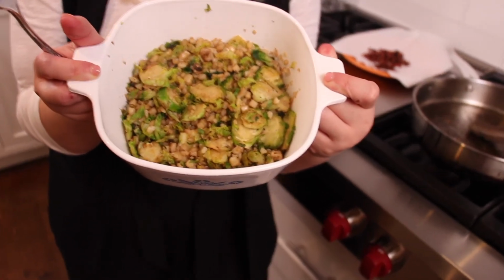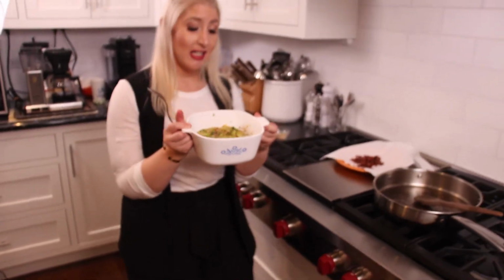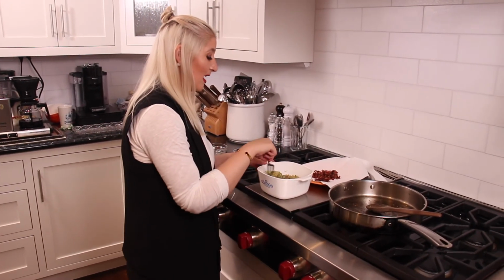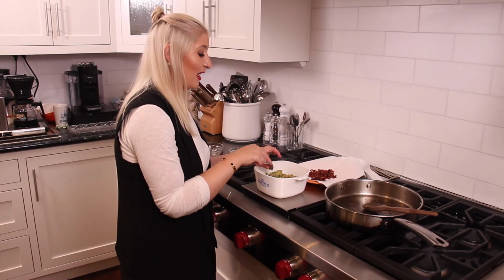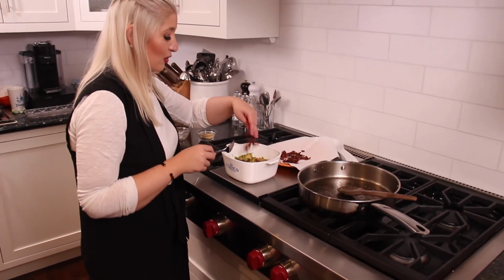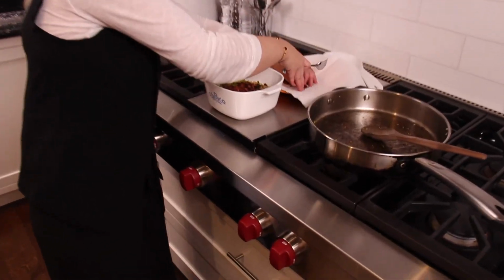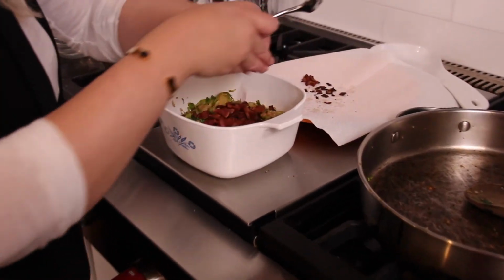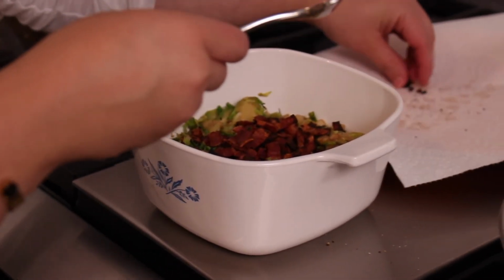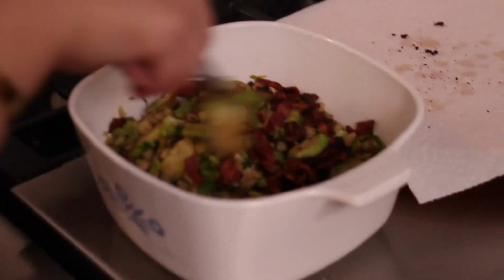It smells so good. I was just telling Kevin, I think adding some garlic in here would be really good, or you can even make it spicy and add some hot sauce or some chili flakes, which I also think would be really good. So then I'm going to take that bacon. Oh my gosh, it's so crunchy. I'm going to put it in. Because it's turkey bacon, it doesn't have a lot of grease, but I still put it on a paper towel. I'm going to mix that in.